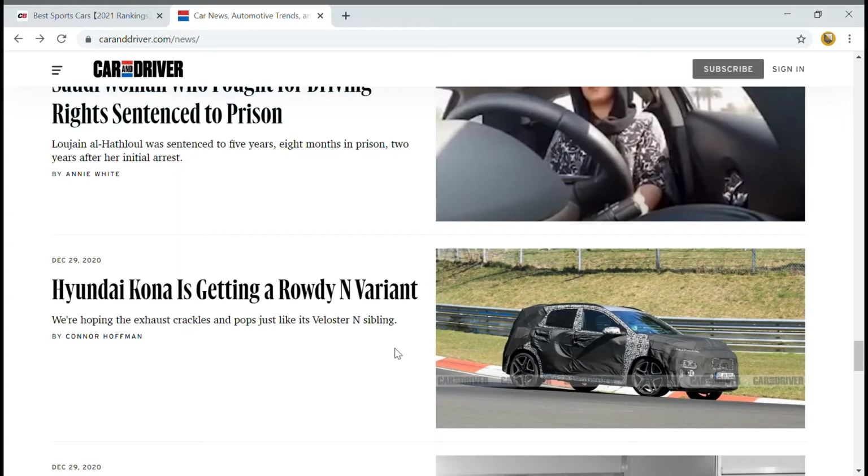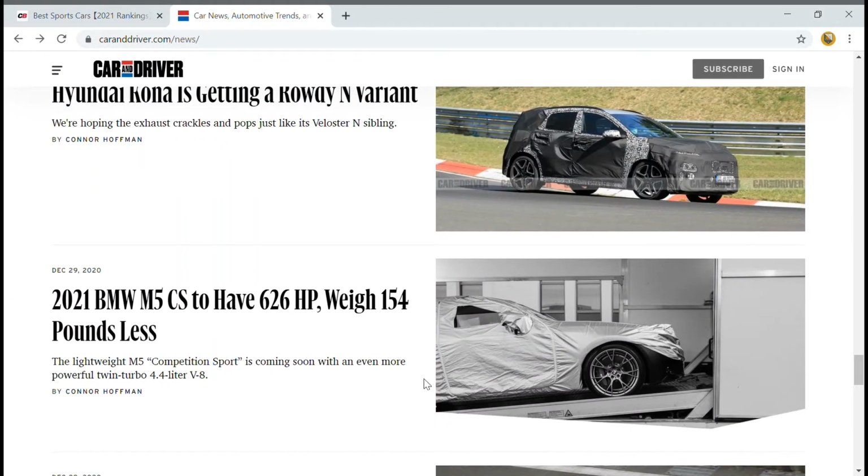And then Hyundai Kona is getting a rowdy N variant. Why is Hyundai making sports cars now? Why? Hello, bitch. I'm here. The 2021 BMW M5 CS to have 626 horsepower and weigh 154 pounds less.